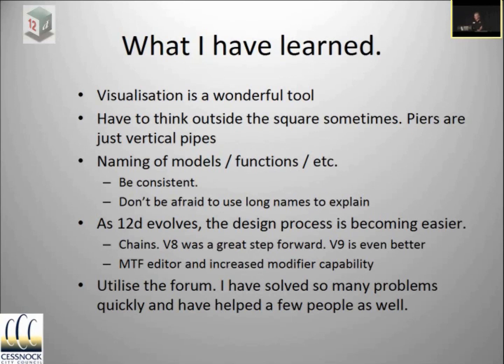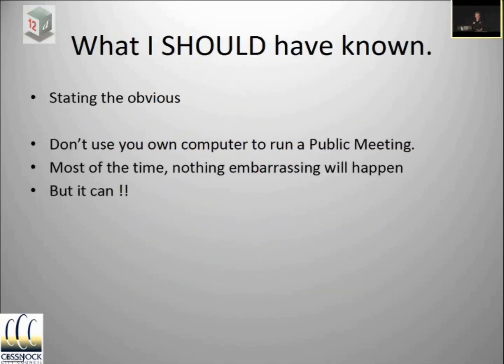As 12D has evolved, the process has become a lot easier. Chains are a great help. Usually you'd have to go through your recalc all and turn model functions on and off. Now you can just chain everything. Version 9 looks really good. The MTFD editor makes it a lot easier. And as I said, the forum is a really good place to find any help. Certainly the amount of posts, I think I've helped a few people, a lot of people have helped me, so I certainly advise everyone to use it.